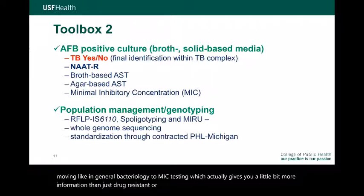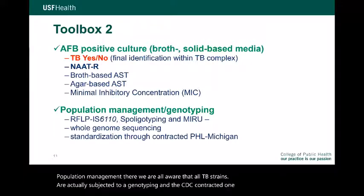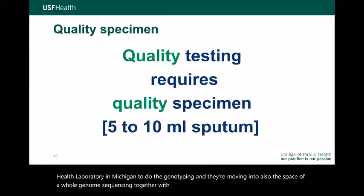And then in terms of population management, we are all aware that all TB strains are actually subjected to genotyping, and CDC contracted one state laboratory, the Public Health Laboratory in Michigan, to do the genotyping, and they are moving into also the space of whole genome sequencing together with CDC.